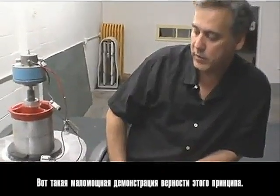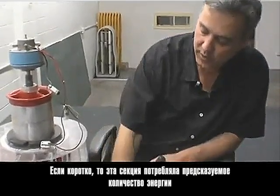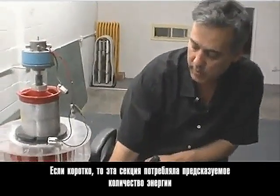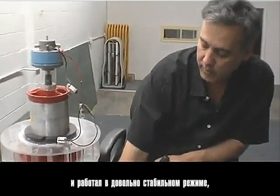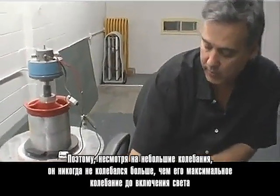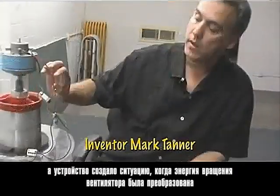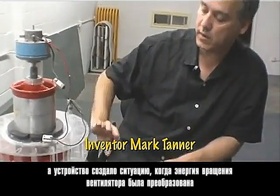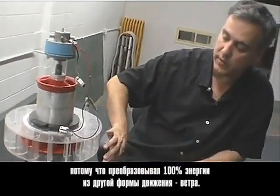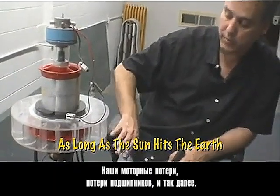So that's a low-power demonstration of the EF9 unit. The short version is the suction section was using a predictable amount of power and was running at a fairly steady state, but never increased in load due to the light bulb. See, even though it was fluctuating, it never fluctuated greater than its maximum fluctuation prior to the light being turned on. What the device did was it created a situation where the blower was converting 100% of the energy it was being given into another form of work, which was wind or motor losses, bearing losses, what have you.